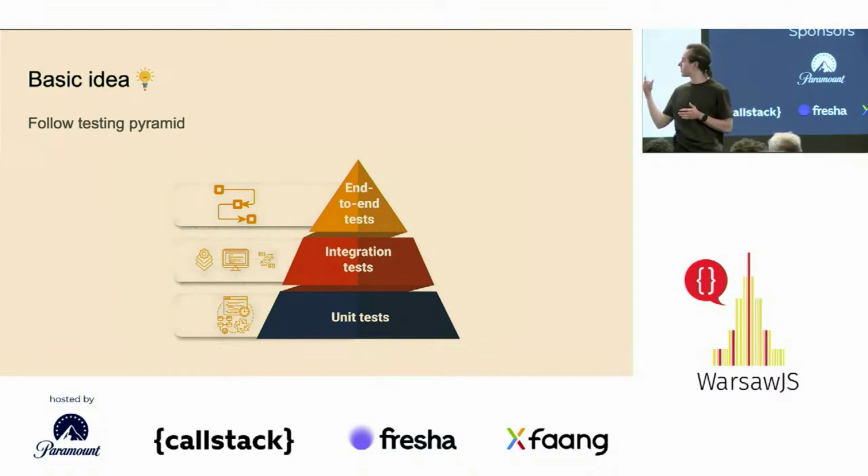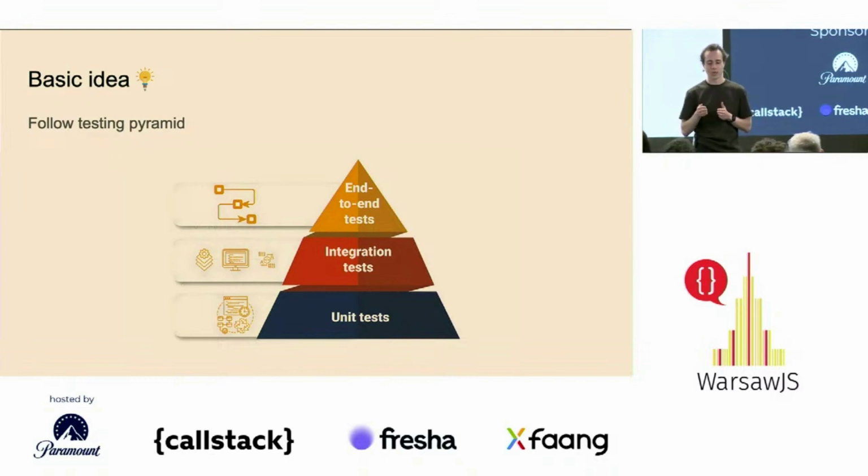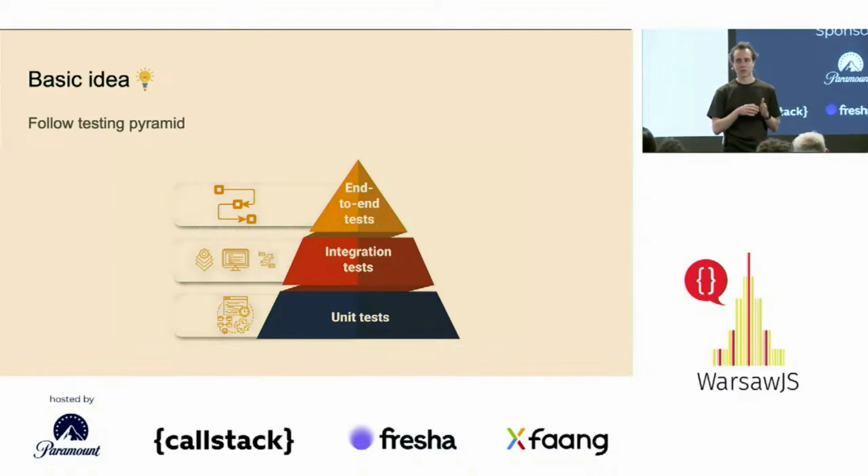And at the end of this pyramid, we have end-to-end tests. These tests are supposed to test how the application works in general. And for me, it's better not to mock anything in end-to-end tests. Maybe have some additional environment for the database, for all of your services, for all of your microservices if you communicate with something, but not to mock.